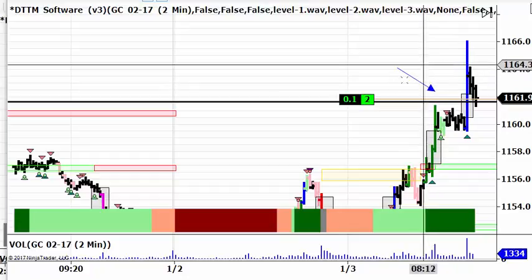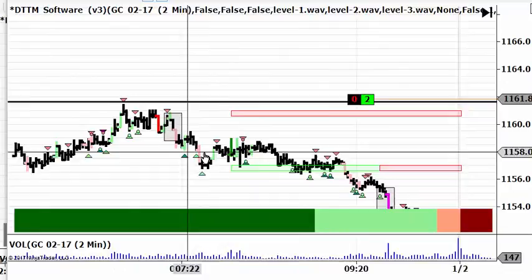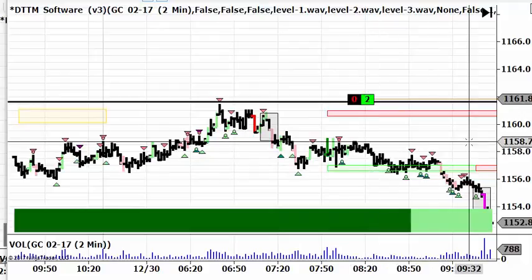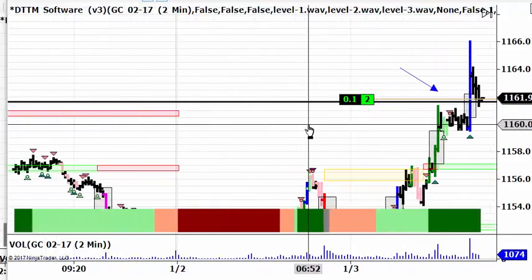It's kind of been brewing, obviously, because if I just go back a little bit here, you can see that this is the last trading session on Friday. We got very close to it right here. We hit 1161.50 and then backed off. And obviously we backed off some today too, but now we've broken through it. So I think this is a pretty big development.